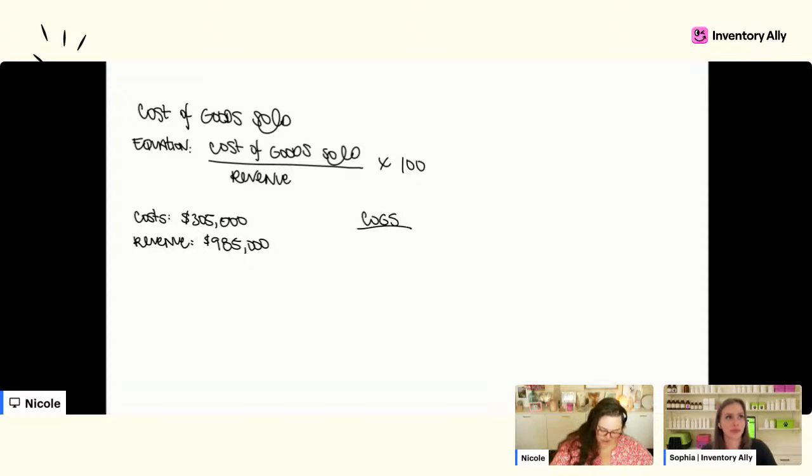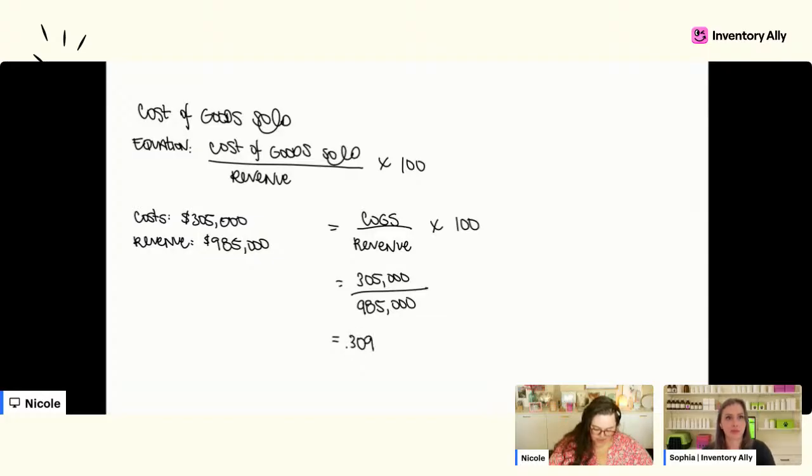So we have our cost of goods sold divided by our revenue multiplied by 100. I will preface this: I have no idea what these numbers are going to turn out to be, so we're going on an adventure together. We'll enter our costs at $305,000 and the revenue of $985,000. I never leave home without my calculator. It's my favorite thing in the world. If we do the math on this, it comes out to 0.309. We then multiply it by 100 to give us our percentage. So for this practice, their cost of goods sold is 30.9%.